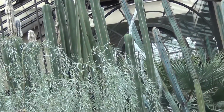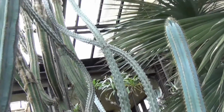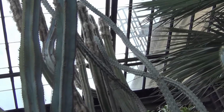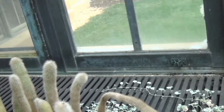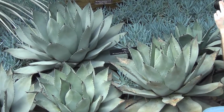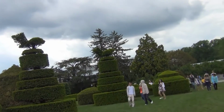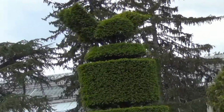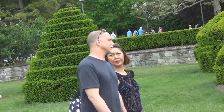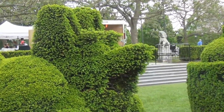Spectacular. Fence post cactus from Mexico. Twisty, turny cactus. Not that that's the name of it. Agave. We are in the topiary garden. That's supposed to be a bird, but this is more clearly a bird. Spiral shrub is, I think, a ziggurat. Spiral structure. This is a terrier. You can even see the bushy eyebrows.